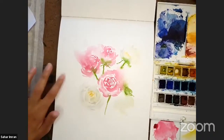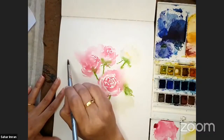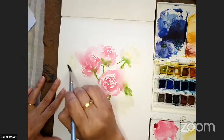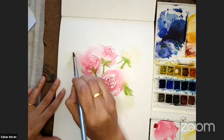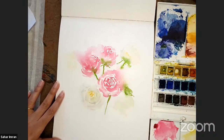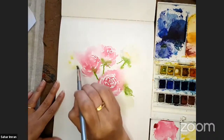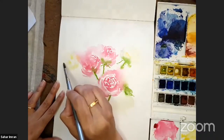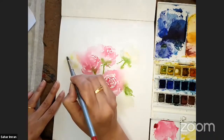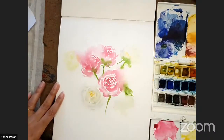Okay, and we have the other rose here. So let's just bring it. You see, my brush was probably not very clean, so this has become a little more greenish, but that's all right. You can get more yellow here. Without gray.